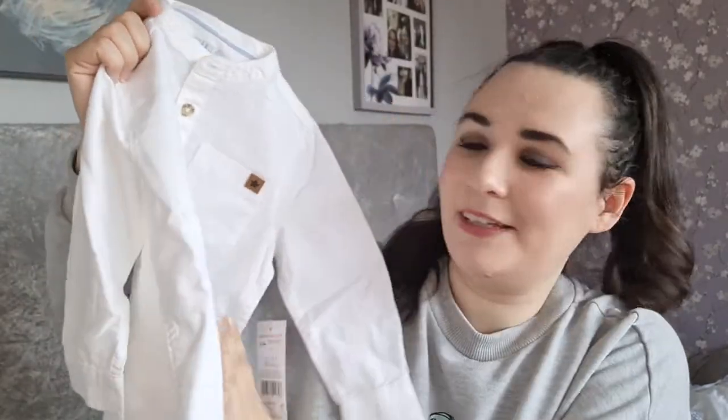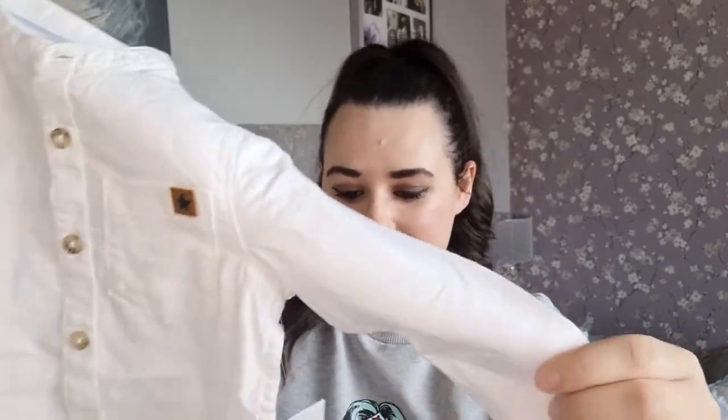Second thing I got in the Tesco sale was this really cute shirt. And again, I feel like this is very holiday vibes. This will be very wearable in the evenings on holiday. It's just a cute, smart little shirt. It's got a little star on the pocket. And this was reduced from £7 to £5. So not a huge saving, but I don't think I would have paid £7 for a top, but £5 is justifiable.